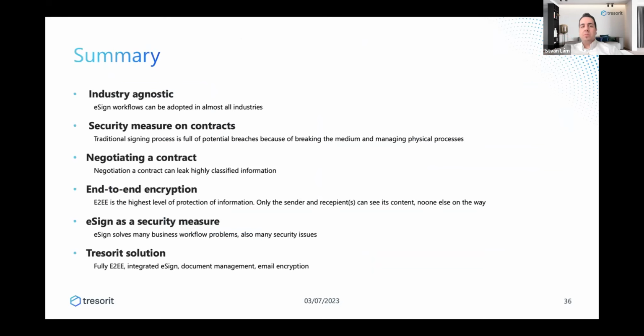Then, when you are switching from physical to an electronic signature, you can view it not just as a simplification of the business process, but as a security measure on contracts and how you manage them, because the traditional way, as I showed you, has many potential breaches. Then negotiating the contract is part of contract management, and that can leak highly classified information if you don't include it inside the whole workflow of the signature, because the same document is actually ping-ponged earlier, before what is included later in the signature process.